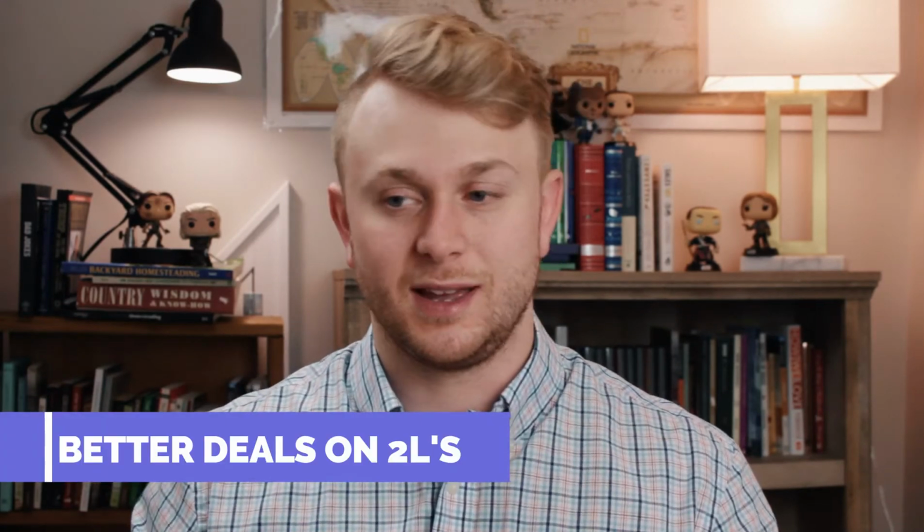because it's way more cost effective just to get 2 liters, and usually grocery stores will carry deals for their 2 liters where you can get like 3 for $5 or 4 for $5, or I've even seen it 4 for $4. So do not buy individually packaged sodas or drinks like that. Usually if you buy it in bulk, like a 2 liter or a gallon of it, you are going to be saving yourself a ton of money each month.